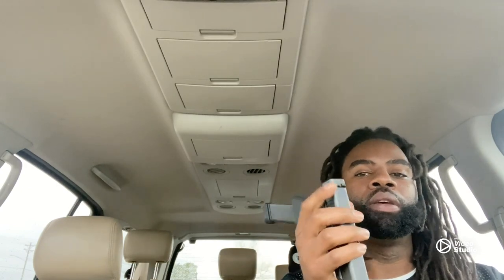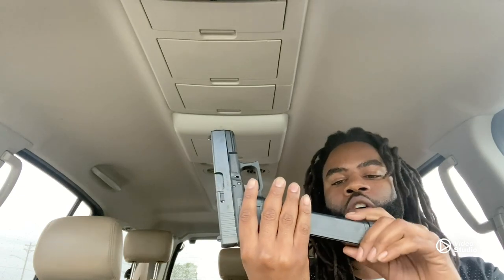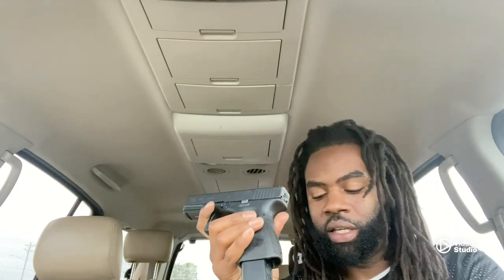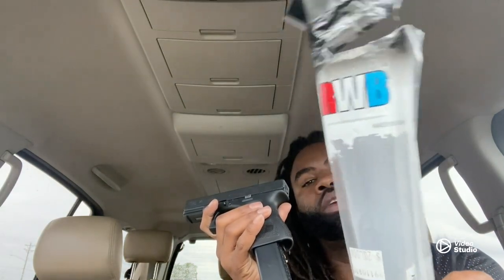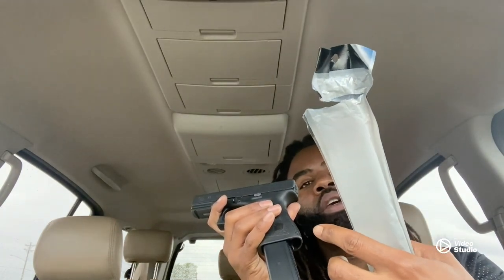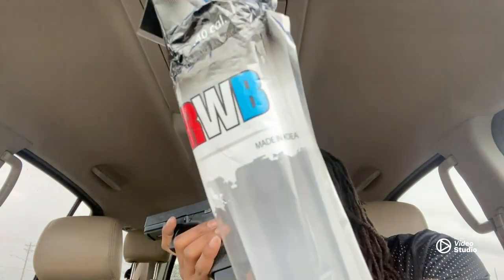And you know, we're gonna take it and test it out. And we're gonna see how it shoot and how it holds up. It's made of plastic though, that's the thing, but this would be something just to have or whatever. And then I think it's Korean made. It's RWB, whoever that gun supplier is, made in Korea. If y'all can see that on the side, made in Korea.